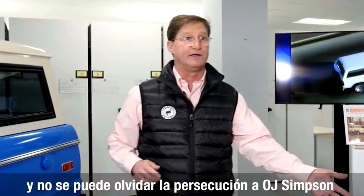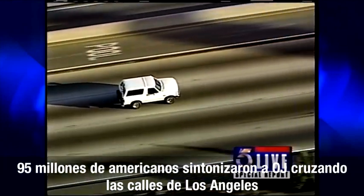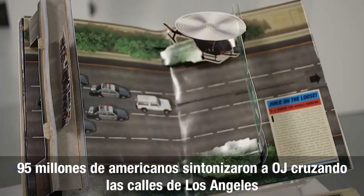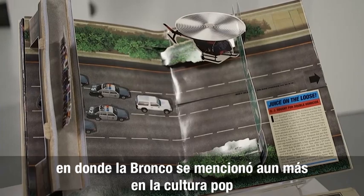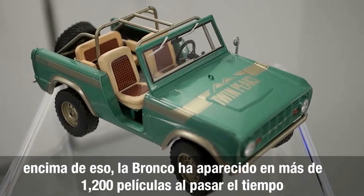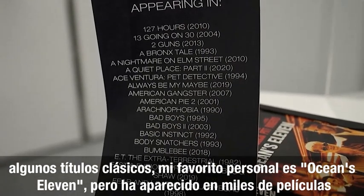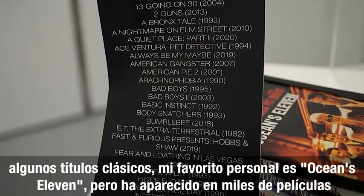And who can forget the slow chase with O.J. Simpson? 95 million Americans watched O.J. Simpson cruising down the freeways of Los Angeles, where the Bronco became even more meshed in pop culture. On top of that, the Bronco has appeared in more than 1,200 movies over time. Some classic titles. My personal favorite is Ocean's 11, but it's been in thousands of movies.